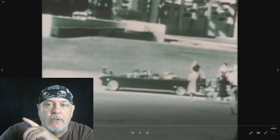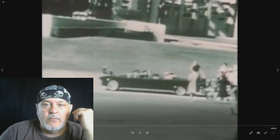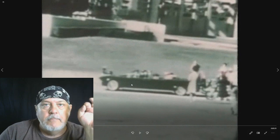And as we can see in the films and images, he gets pushed off from the left. When the shot comes from up here, it's going to strike JFK right here, and he's going to be pushed off to his left. And then we're going to see that shot from here, coming in this way, and we're going to see Governor Connally being pushed off into his wife's lap. Watch.